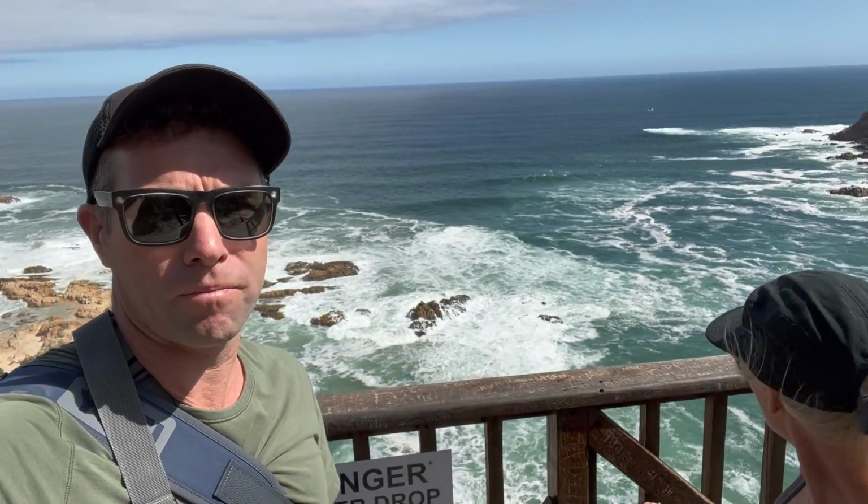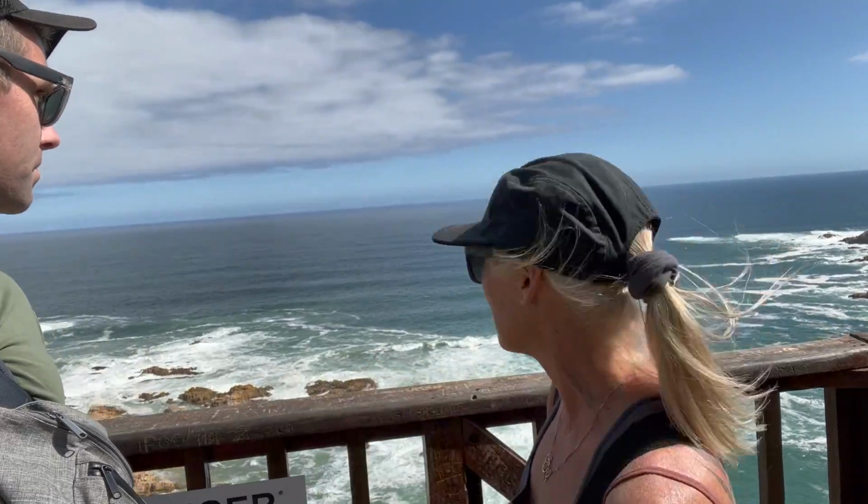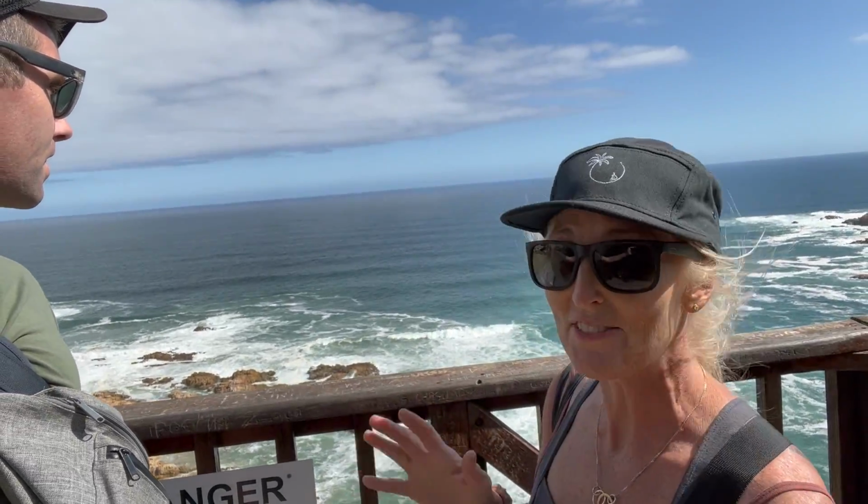Hard to tell if you're in the harbor coming out though. You have no visual reference. No, and you can't see how big the waves are, and there's two bars, so they break almost at two points. It's kind of intense.